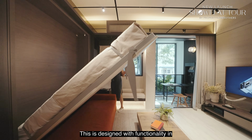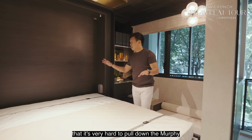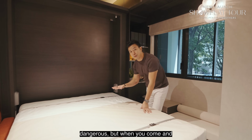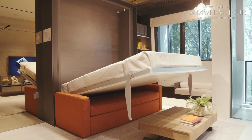This is designed with functionality in mind because with the traditional older Murphy beds in the past, when they were first created, some of the feedback was that it's very hard to pull down a Murphy bed, it's quite heavy, it's a little bit dangerous. But when you come and experience this for yourself, you just realize that it's so easy, it's so light, and it's so sturdy at the same time.